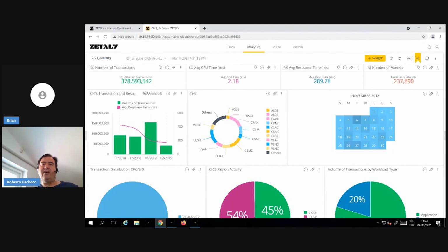You don't need to do anything else for simple widgets, of course. If you want to have a complex formula that you want to apply in the widget, it's possible as well. Okay, but the idea here is to make it simple and have the dashboards customized as fast as possible.